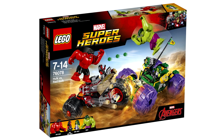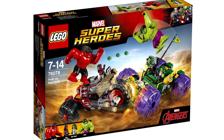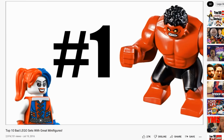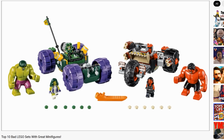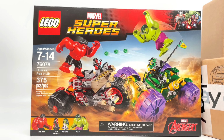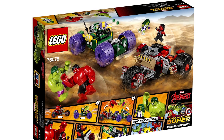Man, I was so hard on this Hulk vs. Red Hulk set when it first came out. I avoided buying it for so long, and I put it at the top of my bad sets with good minifigures list, and maybe I should have waited until I actually bought it to judge a set that hard, because I bought it to do this list justice, and honestly, it's not that bad. I mean, you see how low it is on the list? This is still a bad set, but it comes to the price as the worst part.